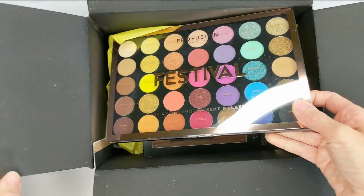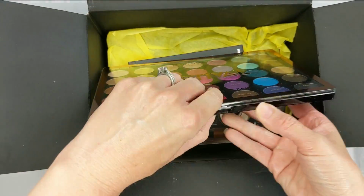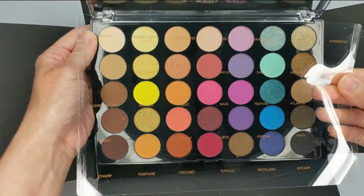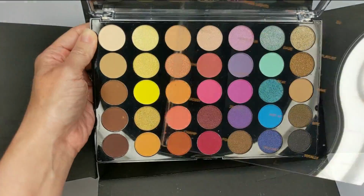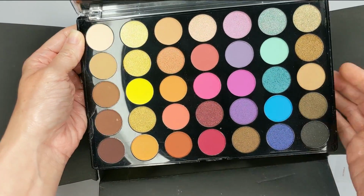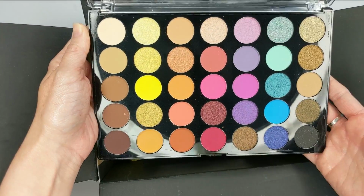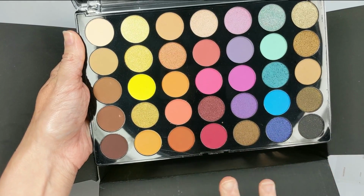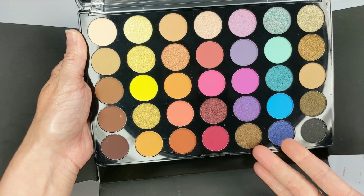They also sent over their new festival palette, which is so beautiful. Let me just open it up. So here's what this one looks like. Actually, the plastic sheet has the names printed on it, which I don't remember them doing in the past, so that's kind of cool. I might just hang on to this in case I need to reference the shade names later. But this palette is huge, first of all. It's a 35 pan palette. It's really beautiful and bright and colorful, but also you do have a ton of neutrals mixed in here as well. So this is like a really awesome palette.